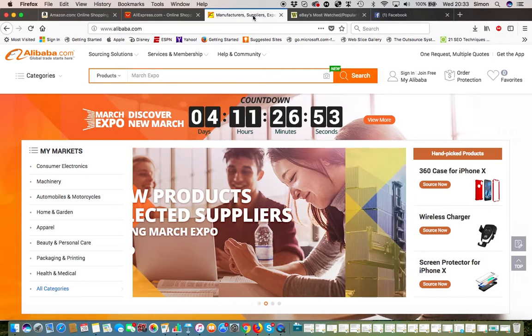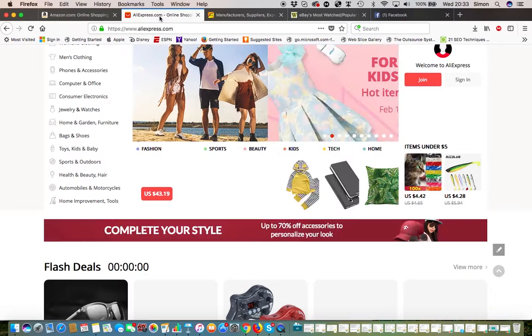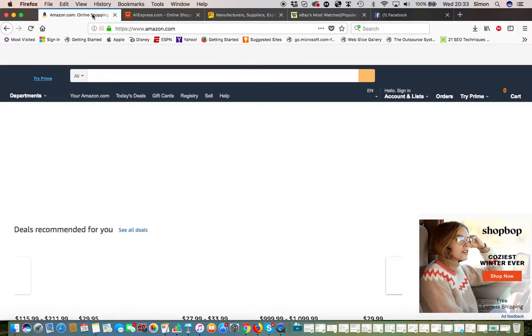But this is how you get custom items. You're going to find custom items on here that you can literally work with a supplier, get them to create something for you, and then send it to you, and you'll ship that out to customers yourself. AliExpress, you can literally order one thing at a time. There won't be minimum order quantities as such.